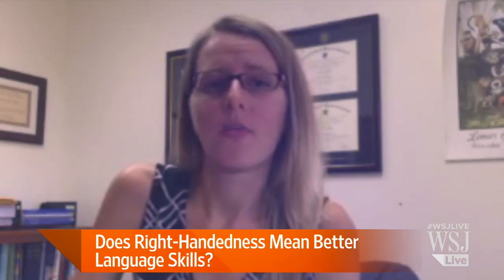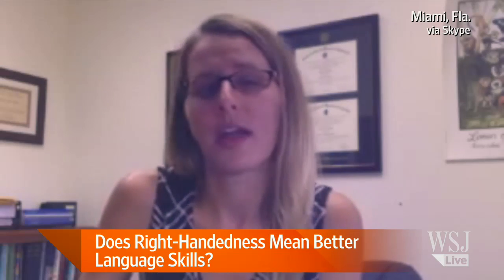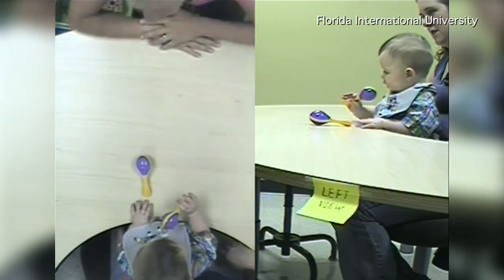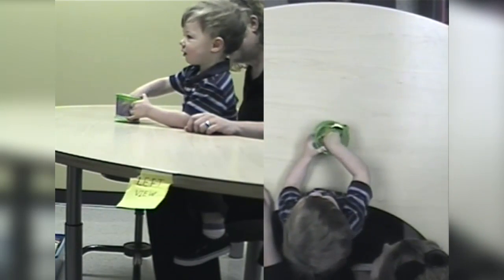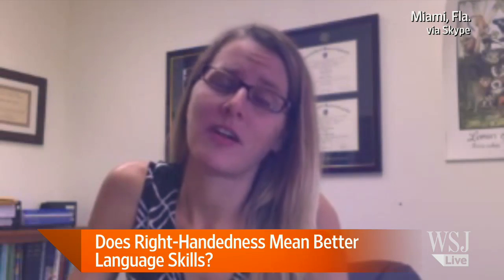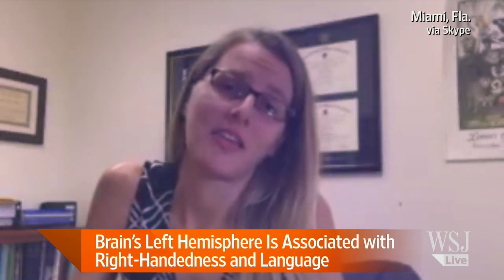And then later on, when those kids are the same age at 2 years, and now they're left or right-handed, they have just gone through this different kind of trajectory in terms of their handedness development. And so it isn't really a detriment that they took maybe a little bit longer to settle on which hand they're going to use, because they turn out to have typical language development. But those early right-handers do seem to be linked to higher language scores when we give them standard language tests.